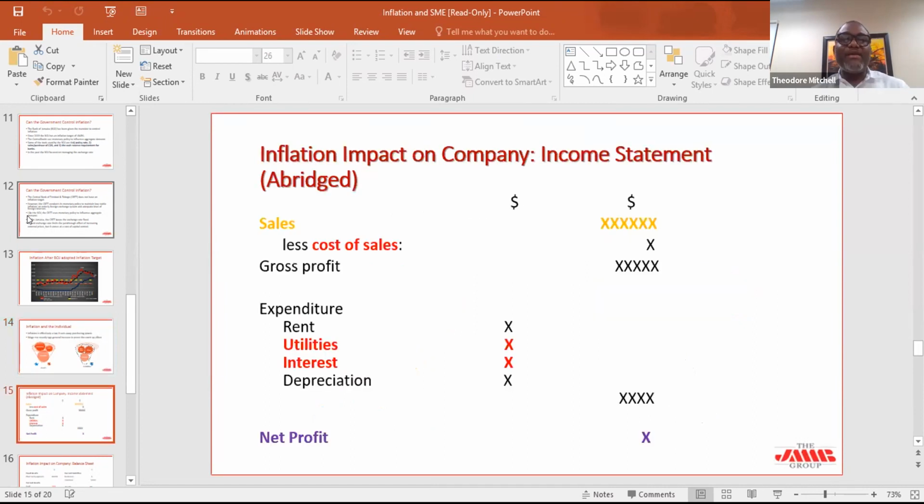Now, let's look at the impact of inflation on the business account. And we're looking now at the income statement. Okay. So this is a simple abridged income statement.